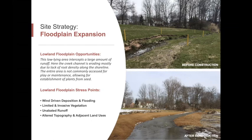So to fix that, what we did, you can see in the lower image, we did a lot of grading to just bring the level of the soil to a softer slope, so that we would kind of force the water more to the right side. Right now, it really wanted to just eat away at that left bank, and by bringing the level of the floodplain down on the right, the creek is using that and pushing the extra water off to the side.